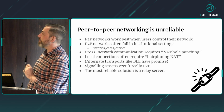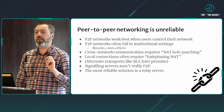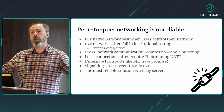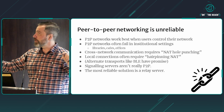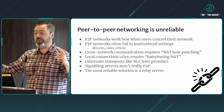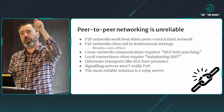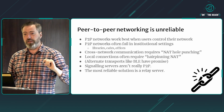Well, the problem is, and we don't have time to talk about this today, but the way that we actually talk across IPv4 networks is that we don't talk directly computer to computer anymore. We go through our routers, which talk to each other and forward the traffic. And this process is called hole punching when it's done in an ad hoc way. And if you want to have local communication with two laptops side by side, you need to punch a hole out of your router and then immediately come back through, and that's called a hairpin.